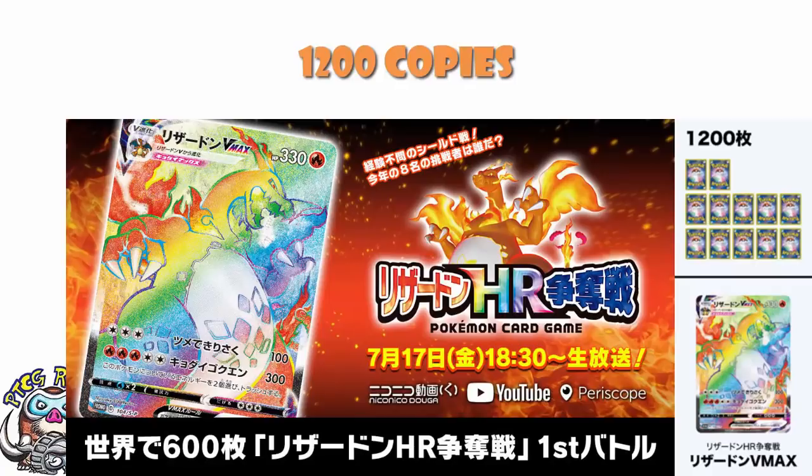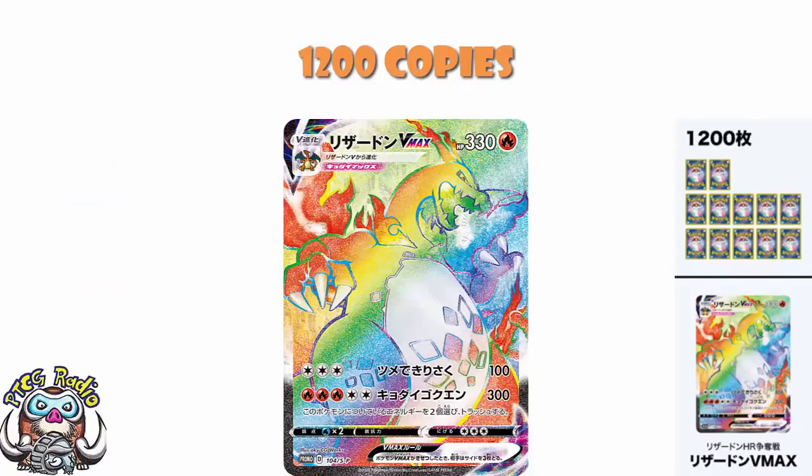And obviously it's a Charizard, it's very rare, etc. And again, they quadrupled the amount of tournaments that they were actually putting on here, if my memory serves. There was supposed to be a lot fewer Charizard V Max. They went and did a bunch of extra tournaments, and they made this a lot more available than it was. And even after all of that, you still end up with a card where there's only actually 1,200 of them out there. These are ridiculous.